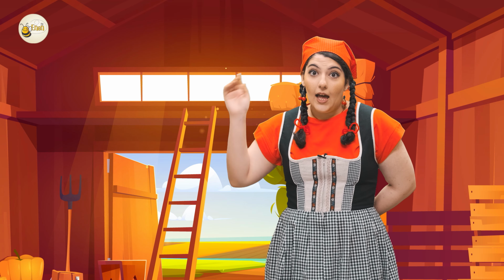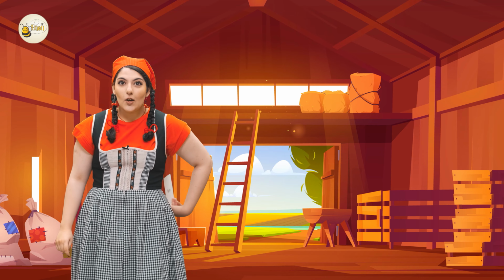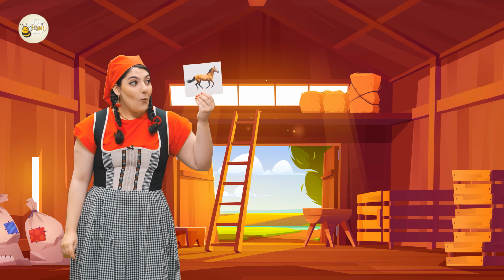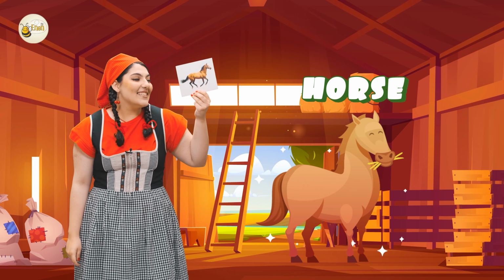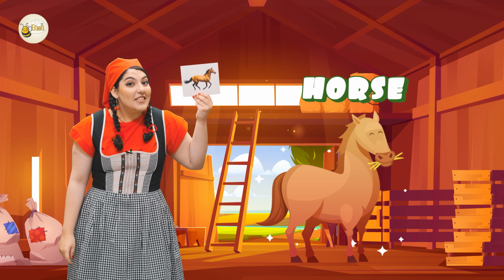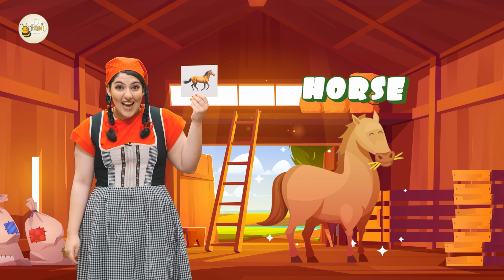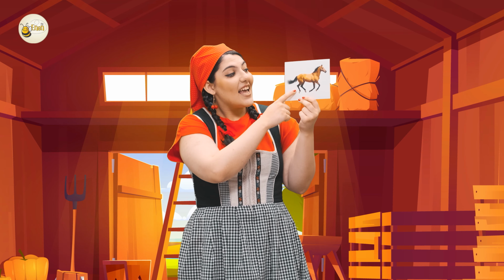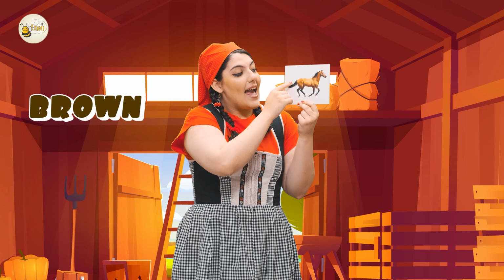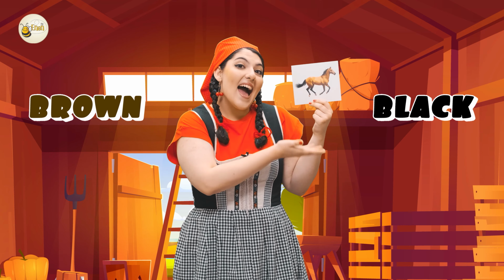Oh, there's a new sound coming. What is that? Where is it coming from? It's a horse! Yes, it's a horse! Let's repeat the name together. Horse. Yes, it's a horse. Do you know the colors of this horse? It's brown and black. Brown and black.